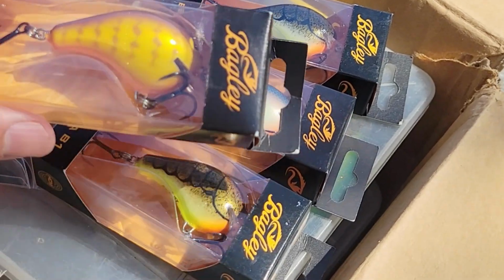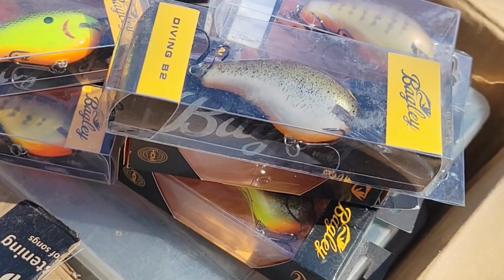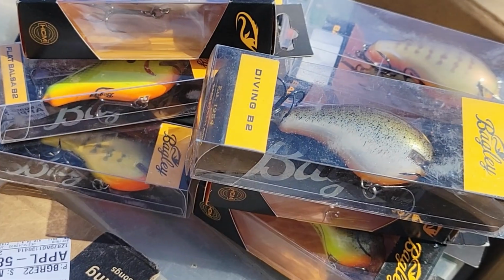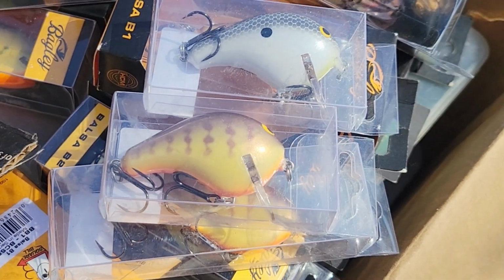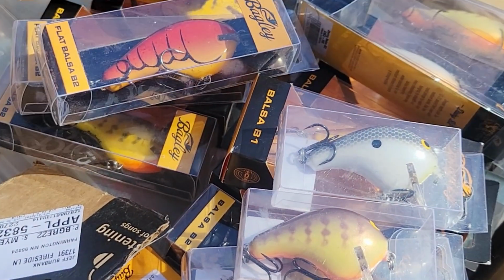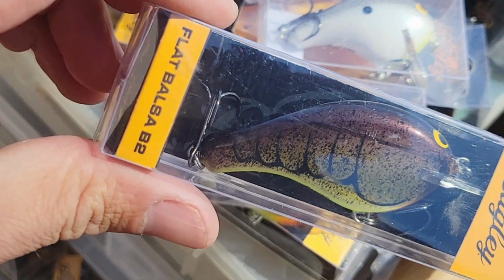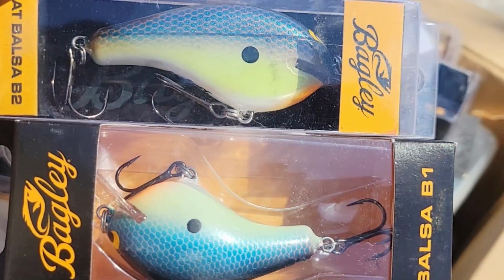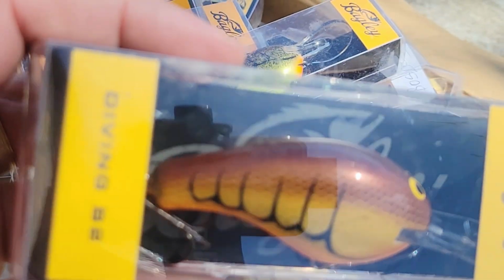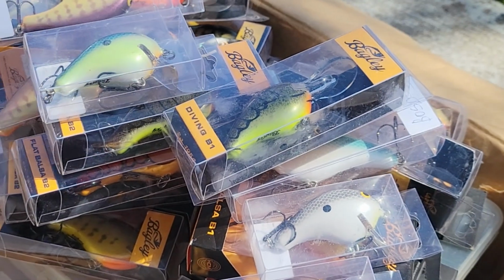Another flat B2, B1, flat B2, another balsa B2, diving B2, balsa B2 in a craw pattern, another balsa B1, another balsa B2, another flat. Got a couple of the wakes. There's another B1, another B2 flat. Some more flat B2s. Actually, a lot more Bagleys than I thought. Diving B1. More balsas. Diving B2. And then one more wake. So there's just a pile of Bagleys to start with.